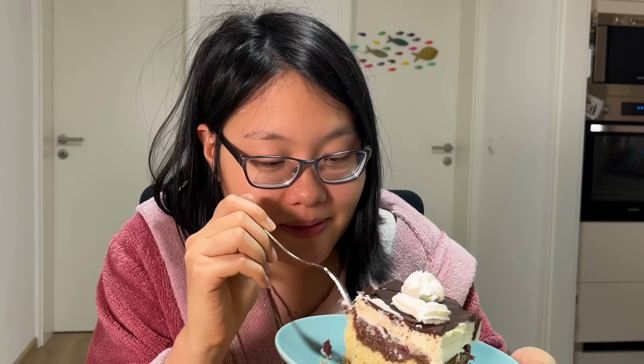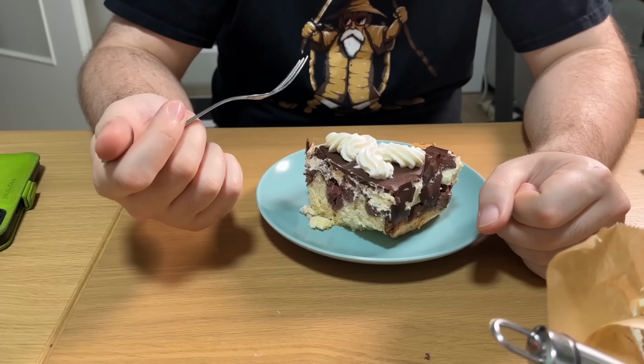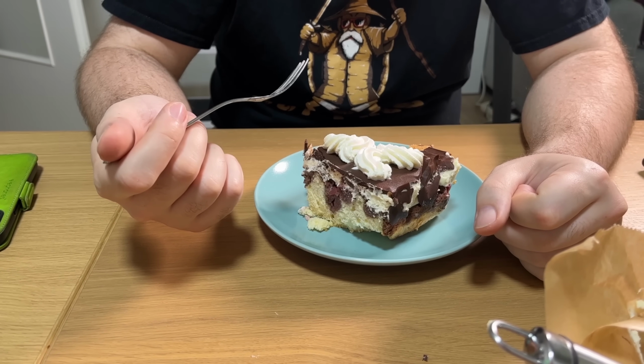Okay, so putting milk inside was definitely a good idea because this part is still completely dry, since the milk couldn't reach it. But this part was wet and moist, which is good. I like it. What do you think, honey? How was it? It's really dry, sweetie. Okay. A few moments later.